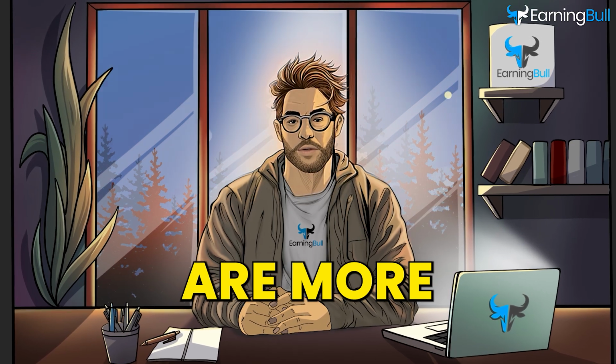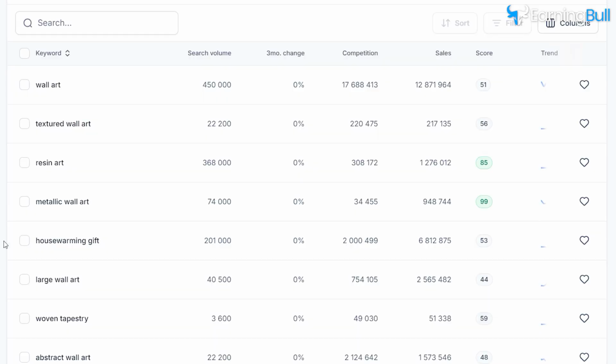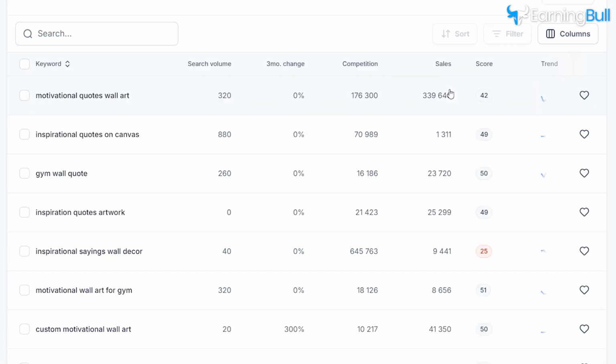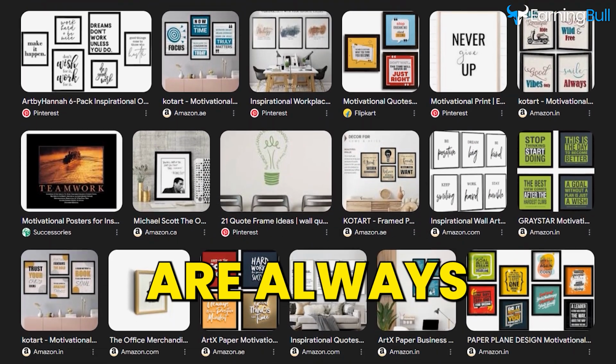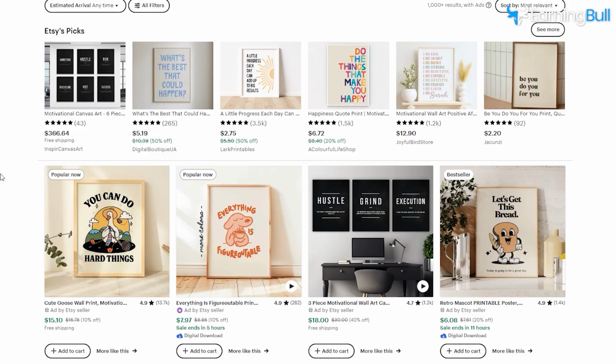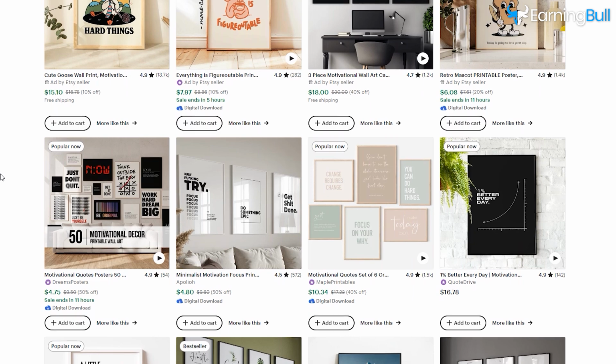Why do motivational quotes sell so well? Motivational quotes are more than just words. They inspire action. This is why they sell so well, especially as wall art. People love to decorate their homes or offices with inspiring messages that keep them motivated throughout the day. Entrepreneurs and business owners in particular are always looking for ways to stay driven, and having a quote hanging on their walls helps them stay focused on their goals.